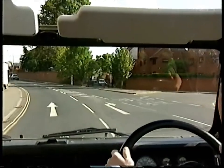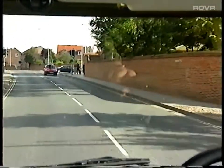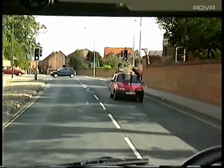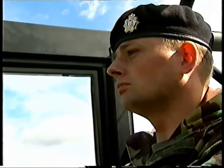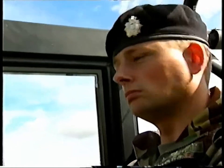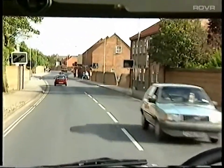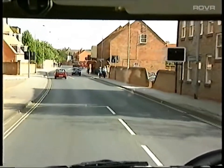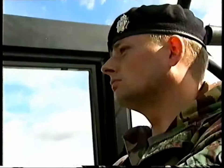Always try to anticipate events. Don't just be looking at the back bumper of the vehicle ahead of you or the road immediately in front of you. Think ahead and look ahead. You're in the fortunate position that your high seating position gives you a better view than the cars around you. So you should look for potential situations developing in front, anticipate events, and plan accordingly.